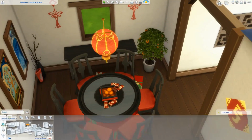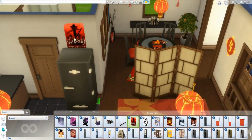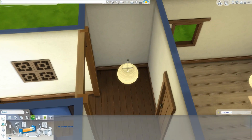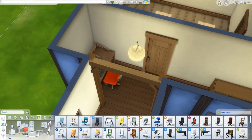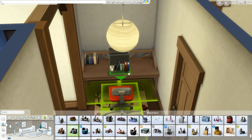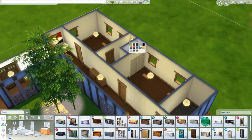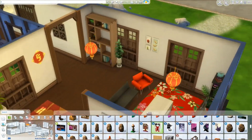So I decided to make it look like at least some of the decorations were temporary, because no one's celebrating Winterfest all year or New Year all year or anything like that. So that's basically why some of the rooms may not be completely red and New Year themed. But anyway, obviously we need somewhere for the Sims to study, so I did put a small desk, and in the opposite end of the corridor there will be just a bookshelf, because I don't know what else I could have put there.